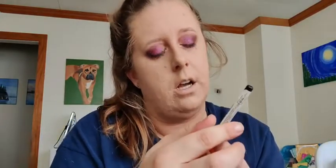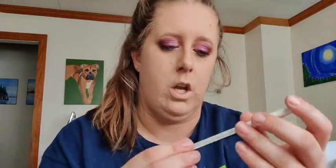Okay. All right, this is Farmasi Extra Last eye pencil in shade 02. I think that's pretty much black. It's okay. All right. And then let's see here. Did I get any?